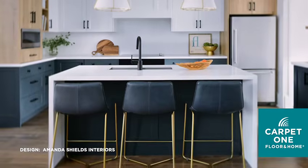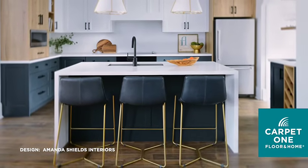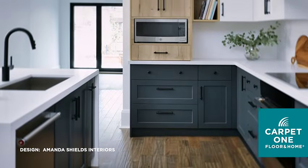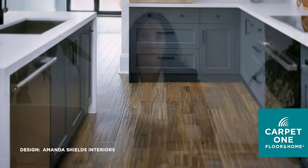But nowadays, more people are moving towards engineered hardwood for their flooring, especially with open concept layouts. Having that continuous run from the living room to the kitchen is really desirable. The technology today with engineered hardwoods makes it scratch resistant, stain resistant as well. And a really good durable product for busy families.